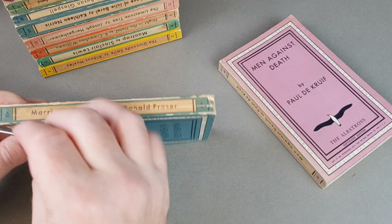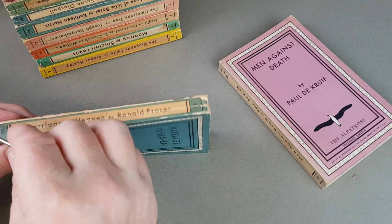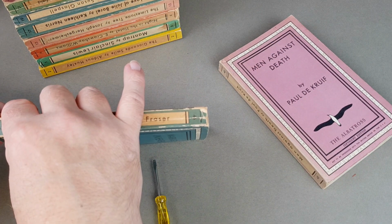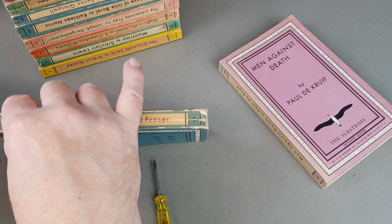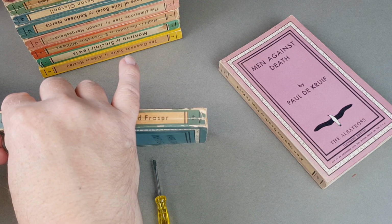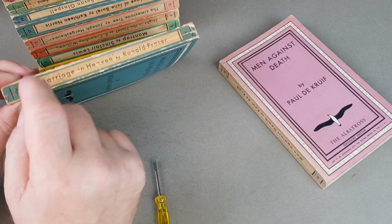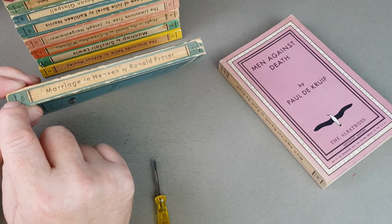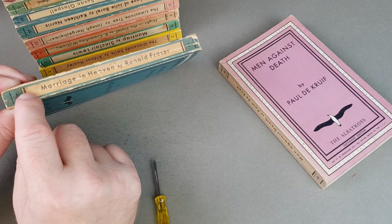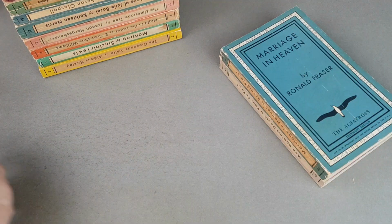Let's see if I can get it. It's actually come off completely, that little flake of paper. If I can get that back in. Don't know if it's going to do it. There we are. Hopefully that'll stop that disappearing.